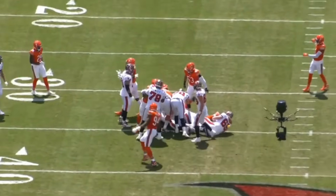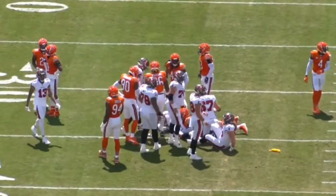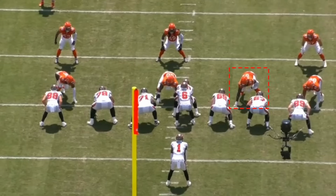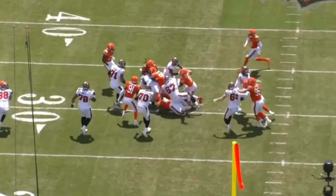So as the Bears continue to add more weapons on the defensive side, Dexter could be a big piece of the Chicago Bears ultimately having success down the line. Check this next play out. He's going to fight through the double team block.